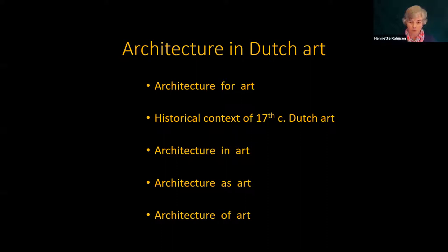I would like to focus in this lecture on architecture for art, on the historical context of the Dutch art of the 17th century, architecture in art, architecture as art, and then finally architecture of art. And if you bear with me, it will become clear.